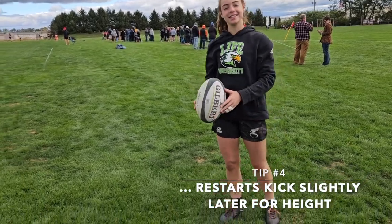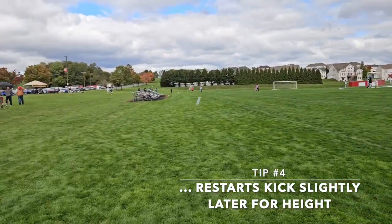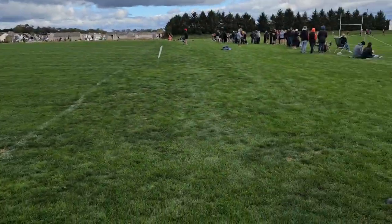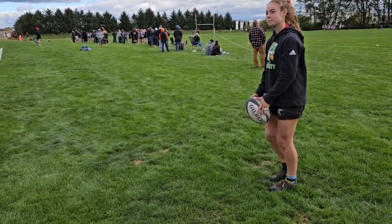So good. Yeah. Can we see what it looks like as if you're kicking for points? We don't have a target, unfortunately. Pick a cloud, one of those clouds. Okay, and we're just going to see how you approach it.